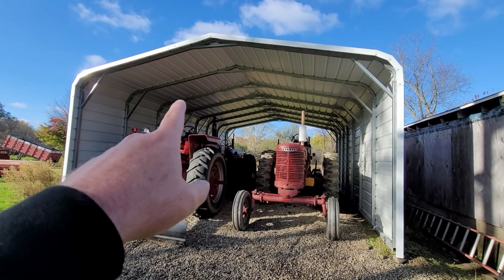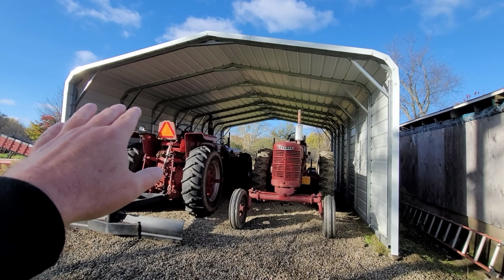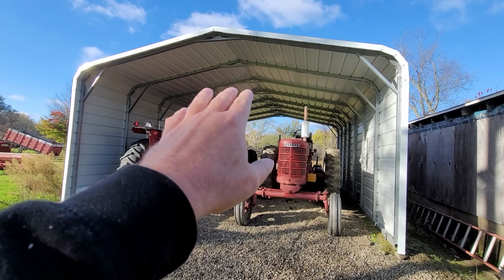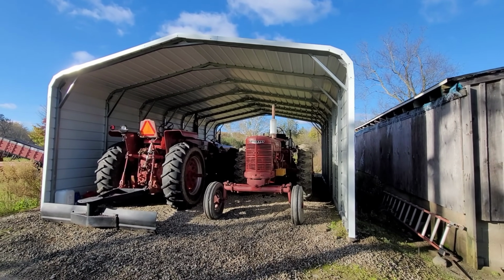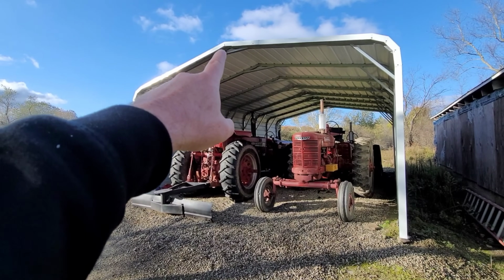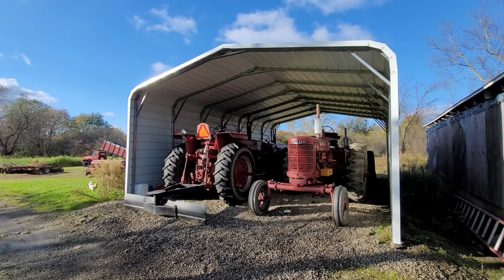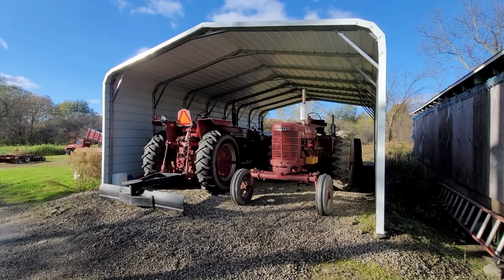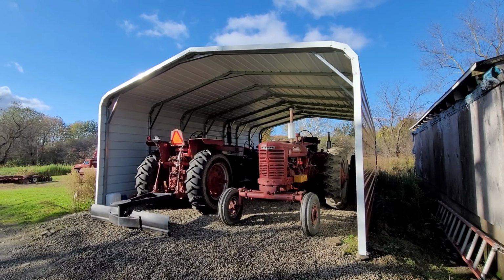So I wanted to give this building a year before I obligated myself to either a stick-built pole barn or another one of these. And as cheap as these darn things are, even one at 30 by 50 with the 12-foot sidewalls will give me at least a 14 and a half foot peak. And that's perfect for what I need for the combine. I just need something to get things out of the weather.